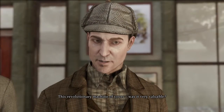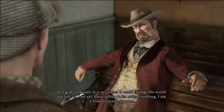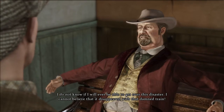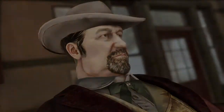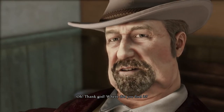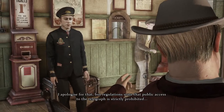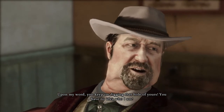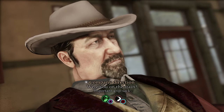Let's start with this. This revolutionary machine of yours, was it very valuable? For God's sake, sir, it is priceless. It could change the world we live in. And yet, I was selling it for almost nothing. I am a humanitarian, you see. I do not know if I will ever be able to get over this disaster. I cannot believe that it disappeared with that damn train. Okay. According to this document, you have insurance for your prototype. Oh, thank God. Where did you find it? Near the telegraph station. I must have lost it when I tried to send a message, which I was prevented from doing. I apologise for that, but regulations state that public access to the telegraph is strictly prohibited. Upon my word, you keep on digging that hole of yours. You have no idea who I am. And you've no idea who Shark's brother is and what he can do to you. So shut it.